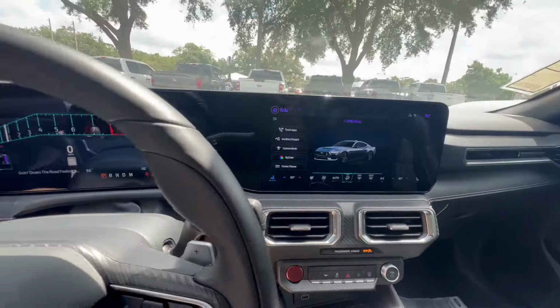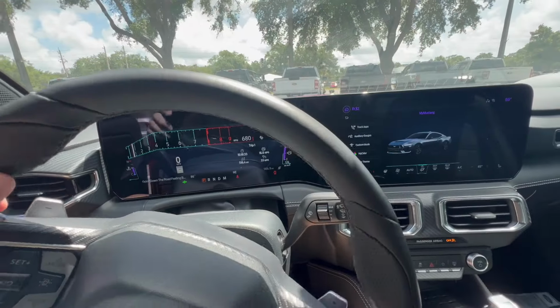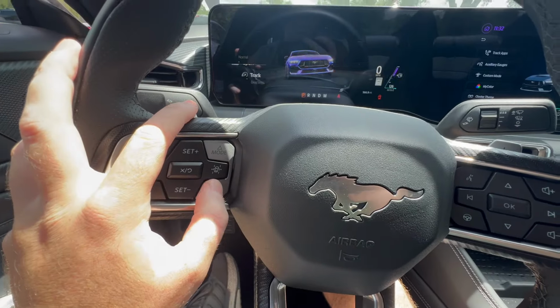Interior quality, they've definitely stepped it up on the base trim. I had a 301A and a 401A. From both, actually, it's a big upgrade from the S550, at least in our version of the S550. And I would say it's on par with this car.